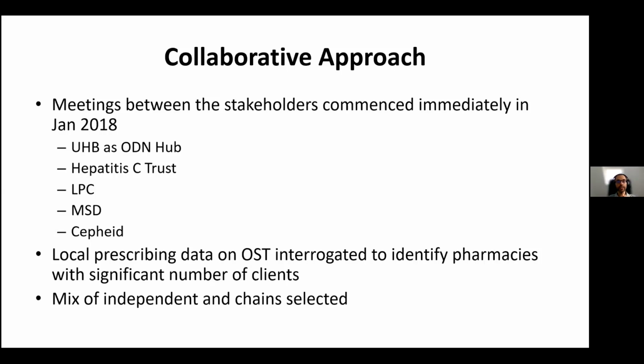What we initially did through Pharm Outcomes was look at local prescribing data on OST, and we were able to pick up the pharmacies in Birmingham that had significant numbers of clients. Then we sat down and chose a selection of independents and chains, because my gut feeling was that the independents would get up and running and test more than the chains, but we thought we'd test that hypothesis through the selection that we actually made.